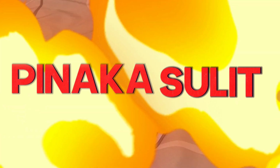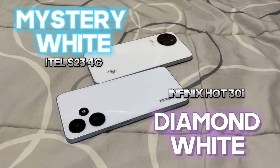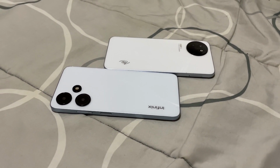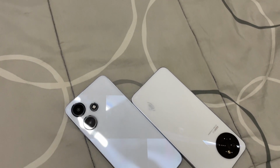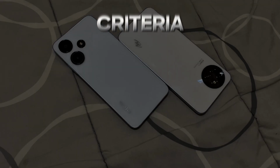So ito na nga ang dalawa sa pinakasulit na budget level phone ngayong taon. Ang variant na nasa atin ngayon, Mystery White for ITEL S23 4G at Diamond White naman para kay INFINIX Hot 30i. So for this comparison, we will divide the scoring to 5 categories or criteria. And itong mga criteria are crucial sa atin consumers in picking the right device for us. Siyempre, pinaghirapan natin yung pera na yan para lang makabili. So ito na ang mga criteria natin.